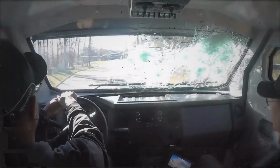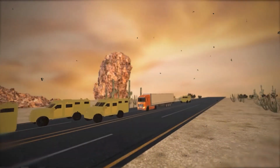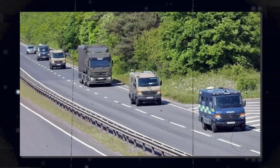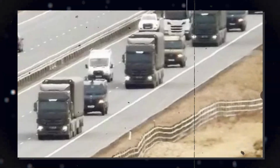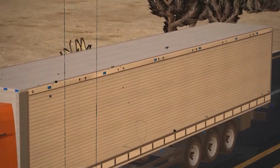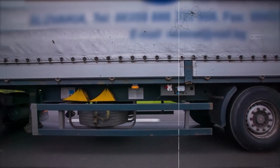The driver is protected by bulletproof glass. The windshield, windows, and doors can only be opened from the inside, and its 25-ton weight may prevent it from making quick, evasive maneuvers. This transport security concept uses weight to keep the vehicle glued to the road and requires a huge force to tip it over. The axle bar under the truck holds all explosives in case of a catastrophic convoy incident. These explosives destroy the axle, stopping the vehicle and making it immobile.